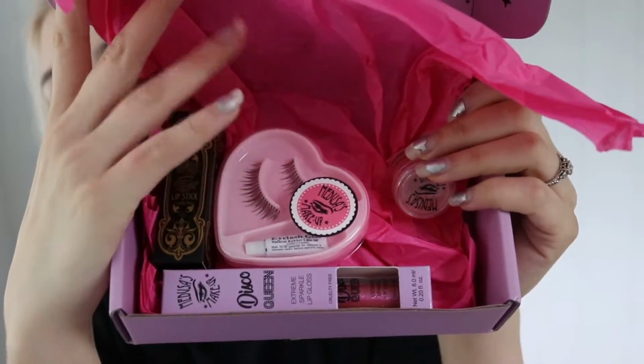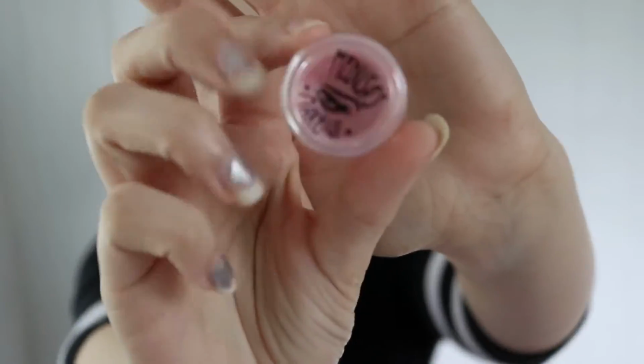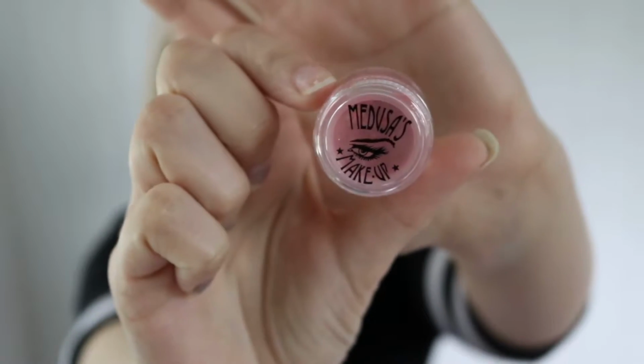On to the actual products in here. There's 4 full-size products. So the first thing that I see is the Glitter in Jupiter, and it's just a pink glitter. I already knew what was in this box. I saw spoilers. I got emailed spoilers because I got the box a bit later than other people.